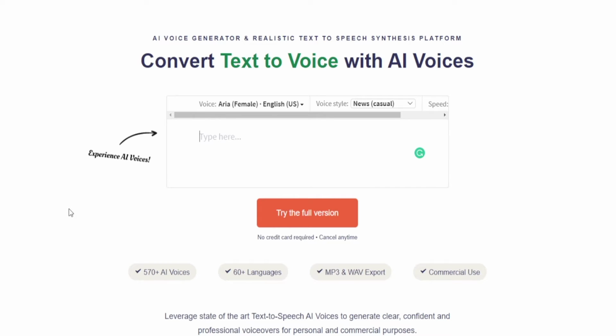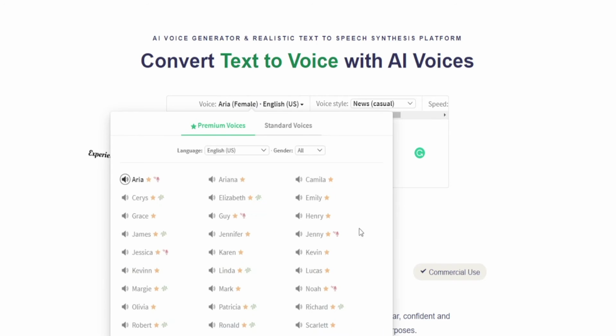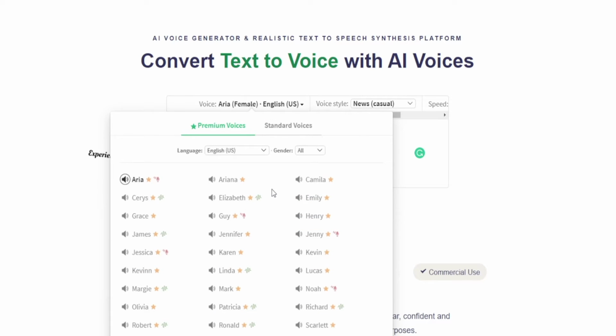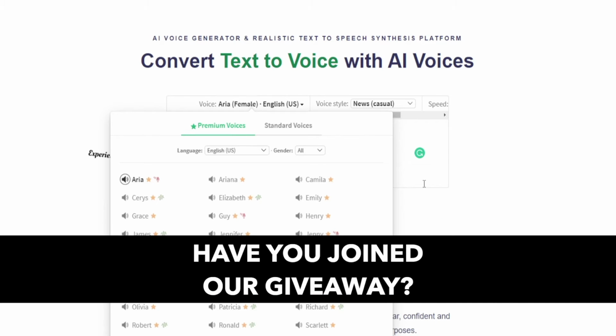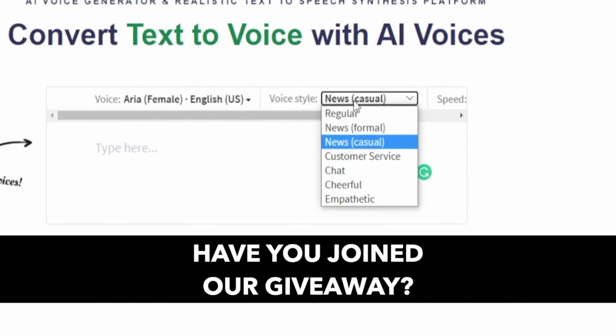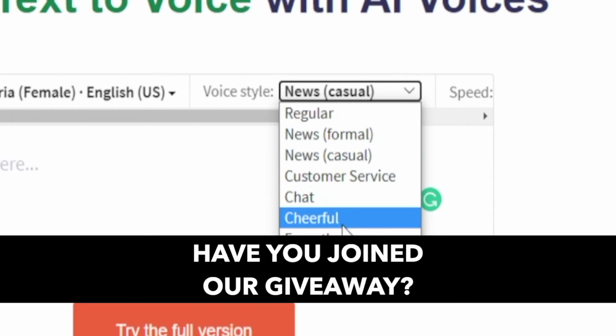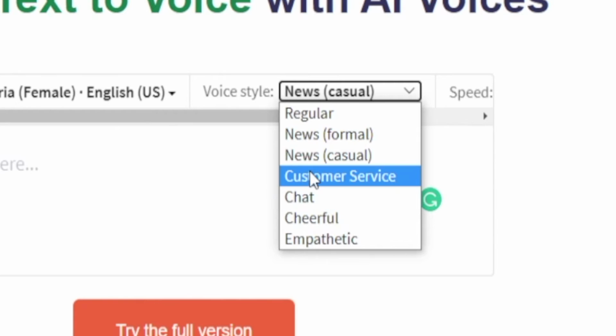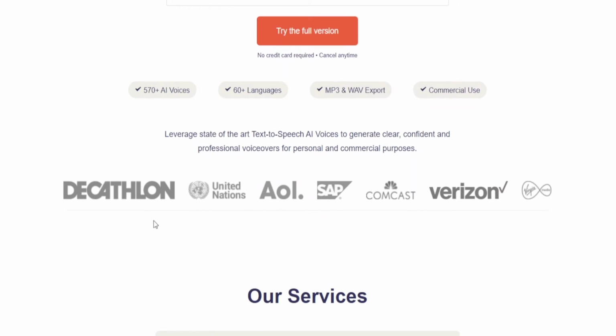So how does it work? Essentially, this converts text to voice with artificial intelligence voices. They have a huge list of voices present over here, ranging from males to females to children to old people, and honestly any type of speaking style that you can possibly think of. Then we have the main styles like cheerful, chat, news, regular, empathetic, customer service, all that good stuff. And over here you can see all the big brands that are trusting this particular tool for their voiceovers.